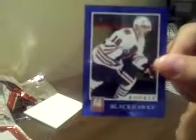It was a good box, but we can always ask for a little bit more. Base. Filler. Base. And a card out of 999. Marcus Kruger, rookie for the Chicago Blackhawks.